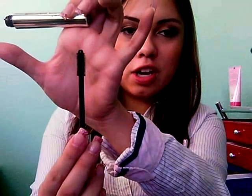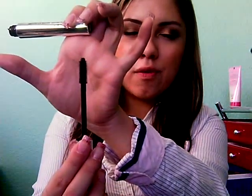I also got the Buxom Amplified Lash Mascara. Looks like that. The shorter wand gives you length, and the longer one gives you volume. It's opposite, I always forget. This is an okay mascara. It's not that great, to be honest, but it's an okay mascara.